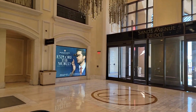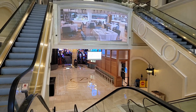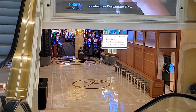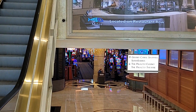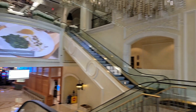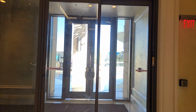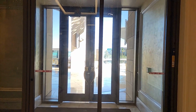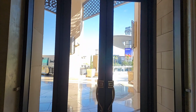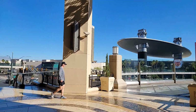Okay, if you keep going down, you're gonna get to, you guessed it, the casino. Now, the Palazzo Casino is very small, but if you go next door to the Venetian, they have a casino also. That's a lot bigger. So, best of both worlds. You want small, less busy, Palazzo. Busier, bigger, Venetian.